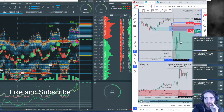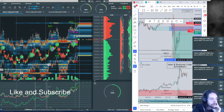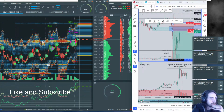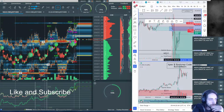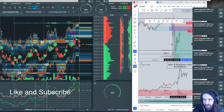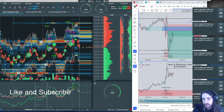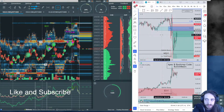Okay, I'm filled short right now. Stop loss is going to be above 33, 35 actually right now. Targeting new low of the day. We're in short, guys. Short Nasdaq, off the fair value gap. Optimal trade entry was close. Breaker block unicorn setup right here, guys.